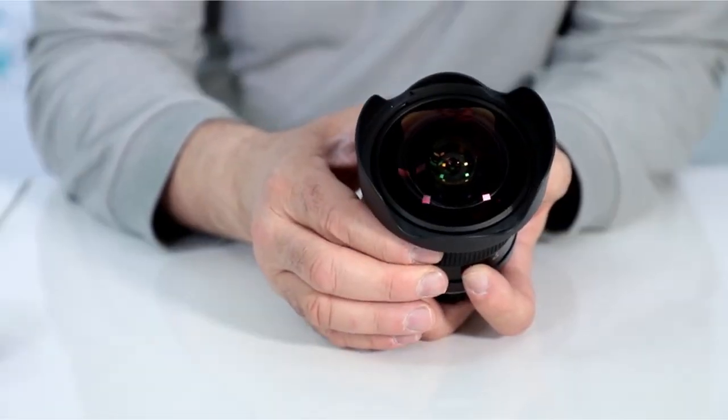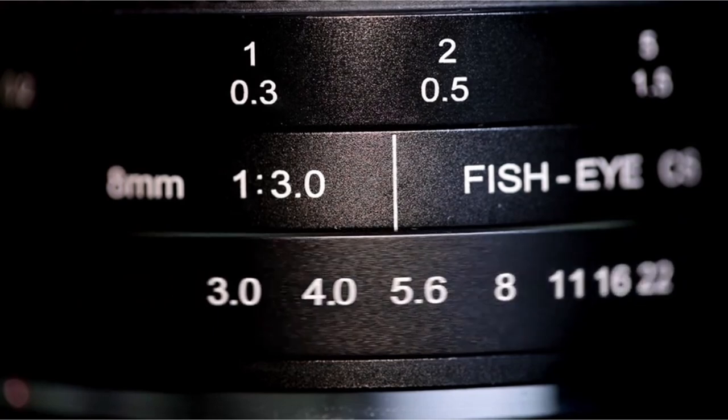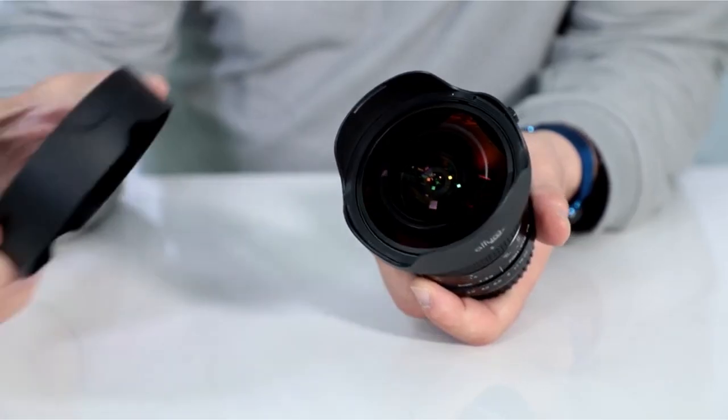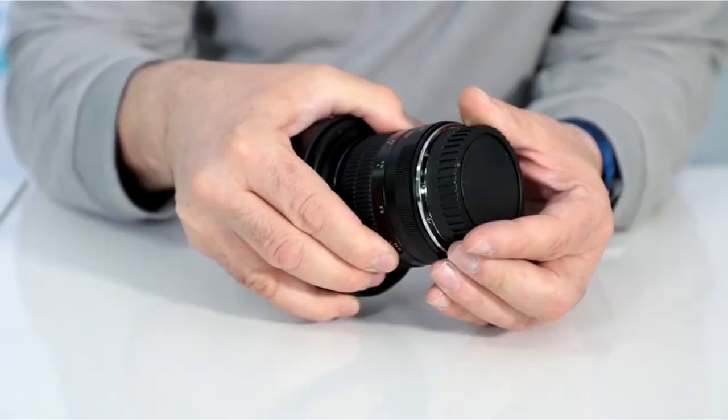Its wide-angle perspective, high-quality optics, and affordable price make it a compelling choice for those looking to explore new creative possibilities. So guys, this was the video about the best camera lens for real estate photography.